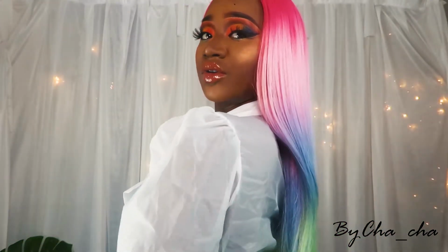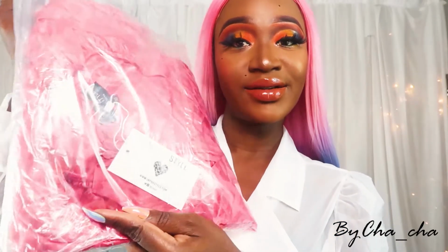That's the full outfit right here, with the trousers. And yeah, I genuinely love this organza top, and it goes really well with the trousers, so it fits the purpose. These trousers were size 12. This is the next item, pink. So let's see.